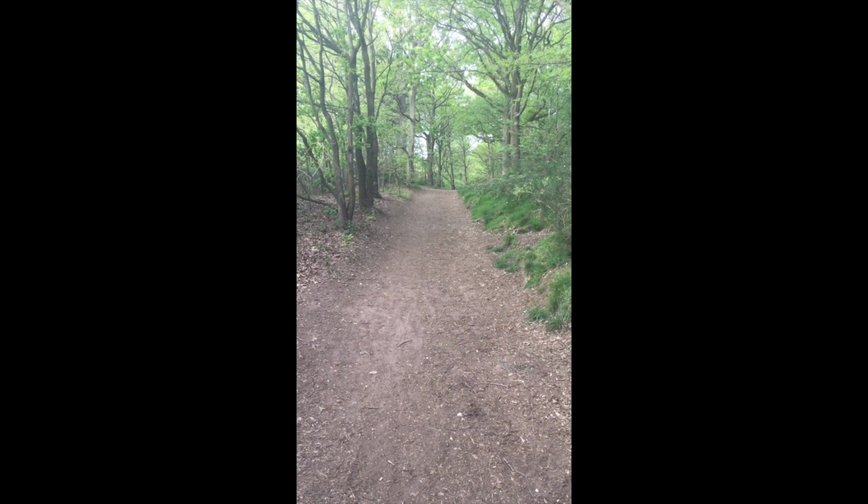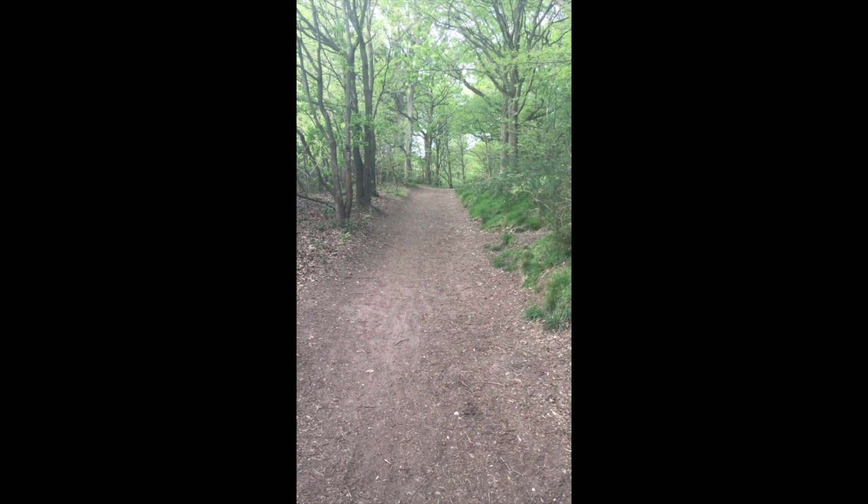Look, I'm walking on a really muddy path. Let's take a closer look. Can you see? Mud is made from stones, sticks, old dead leaves. Lots of natural things.